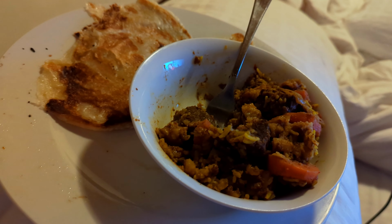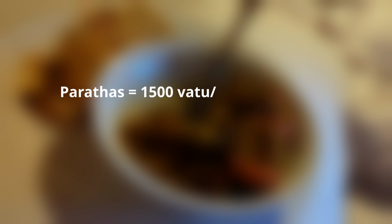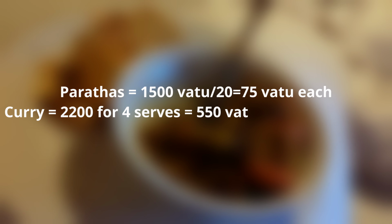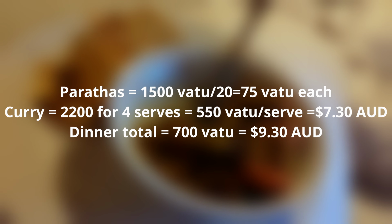Dinner was some leftover beef curry that Mackenzie had made before she left, with a couple of parathas. The parathas are 1,500 Vatu for a pack of 20, so 75 Vatu each, or $1. And the curry costs us around 2,200 Vatu to make. It gives us around 4 serves, so about 550 Vatu a serve, or $7.30. I had 2 parathas for dinner, so it was $9.30 all up. Not too long after dinner, I went to bed.